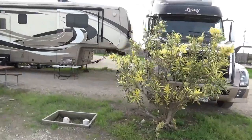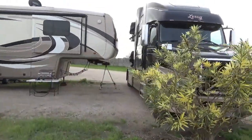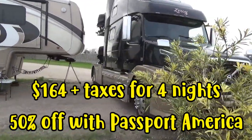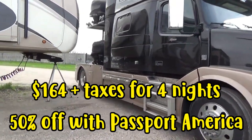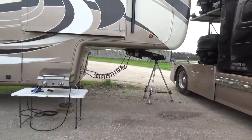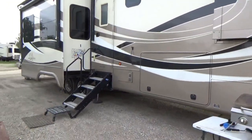This is an 80-foot premium pull-through. I don't think it's 80-foot, because if it was, we'd be able to put Leroy front to back instead of side to side. But that's what they told us to do, and it's working for us.